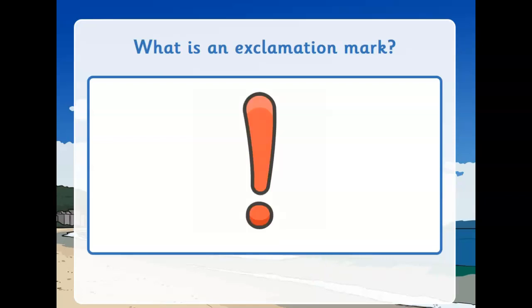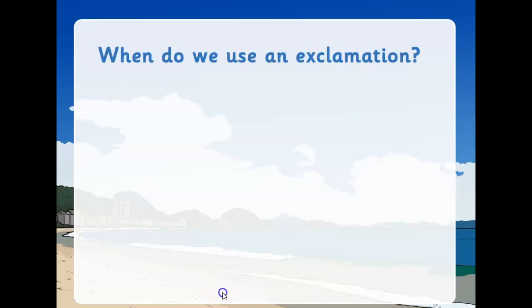Let's get going. So here we go. What is an exclamation mark? This is an exclamation mark, and if you join me for the live session, we will be having a little bit of a go at Kung Fu punctuation. If you can't, then I have uploaded a PowerPoint of Kung Fu punctuation, which you can read through and teach your family how to do it. So there is my exclamation mark. It goes down like this: shh and ha, which is the full stop at the bottom there. So we're going to be using this today.